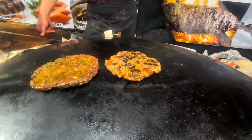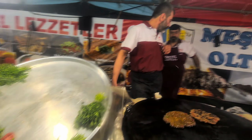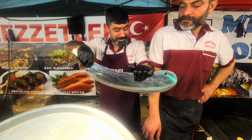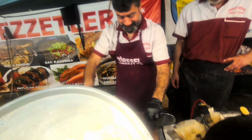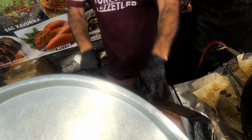Omuzum çıktı abim geçen gün ya. Ha geçmiş olsun. My shoulder still hurts. Yeah, that's what they cut the meat with. Okay, so this is the knife. Çekelim ya. Koy hadi geç. Large. Like that. Meat. 100% lamb.